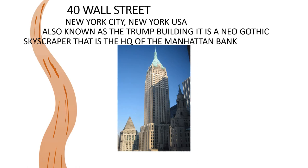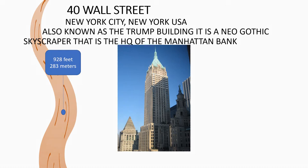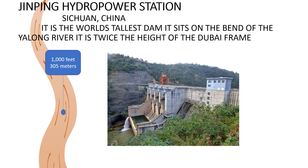40 Wall Street, also known as the Trump Building, is a neo-Gothic skyscraper that is the HQ of the Manhattan Bank. Jinping Hydropower Station. It is the world's tallest dam. It sits on the bend of the Yalong River. It is twice the height of the Dubai Frame.